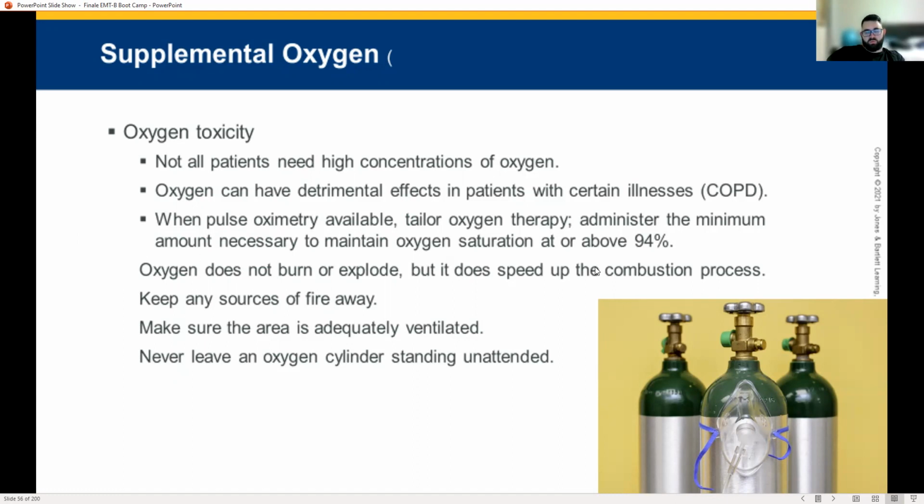So anything above 94%, good stuff. Too much oxygen can also be dangerous for many reasons. Of course, there's absorption atelectasis, where you're pretty much drying out the lower airways and they start to stick together and the alveoli collapse. That's what atelectasis means, collapsed alveoli. And then, of course, you have all those free-floating oxygen molecules that are free radicals that'll run around and bash into cell walls, causing leaking and other changes there.